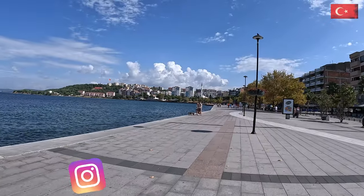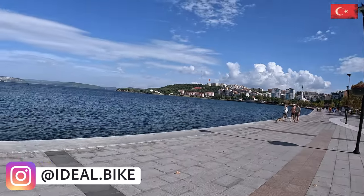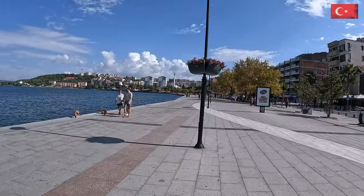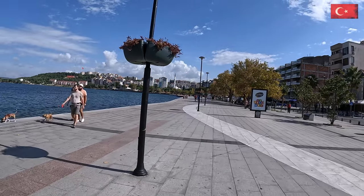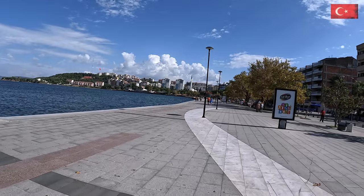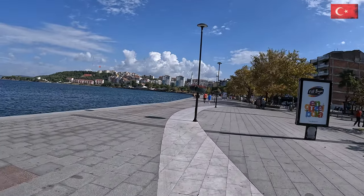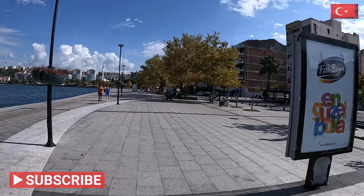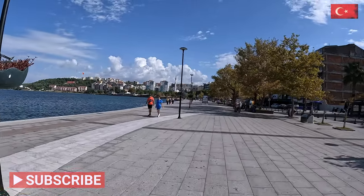This is the beautiful promenade along the stream, and it's nice to be able to do this first thing in the morning, Sunday morning. Otherwise, this place is quite crowded once the evening starts. Now it's a perfect time to enjoy it.